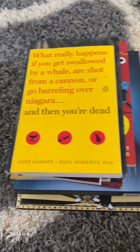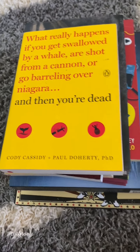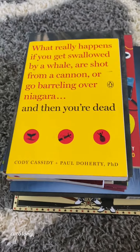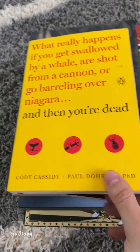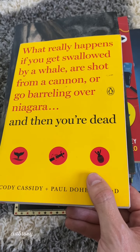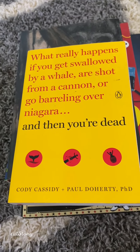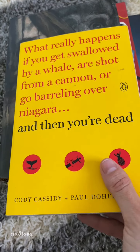Okay, so this is a stack of the different little unit topics that we're talking about. They're just kind of scattered in here. I missed this one at some point, but anyway, it's What Really Happens If You Get Swallowed by a Whale or Shot from a Cannon or Go Barreling Over Niagara and Then You're Dead. So it's kind of a little bit of silly humor, but again, my 8th grade son, all about the silly humor.